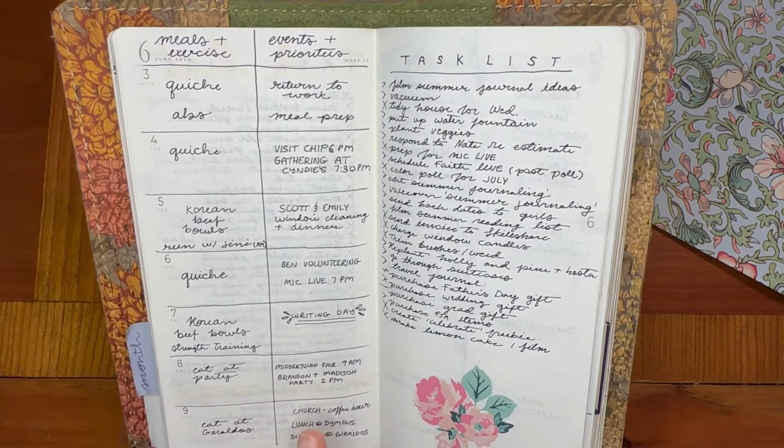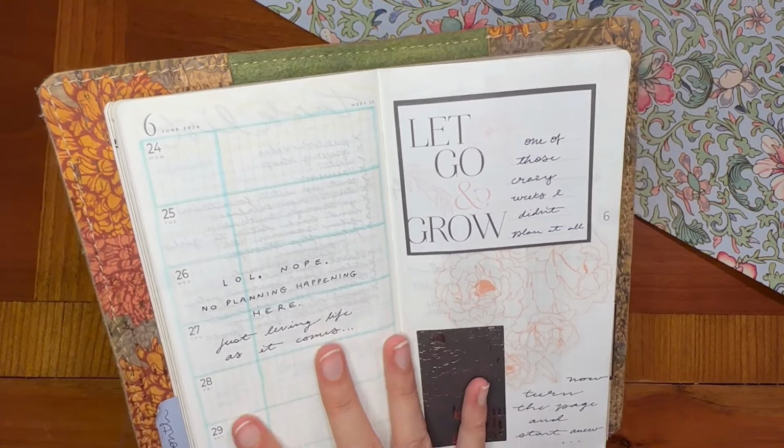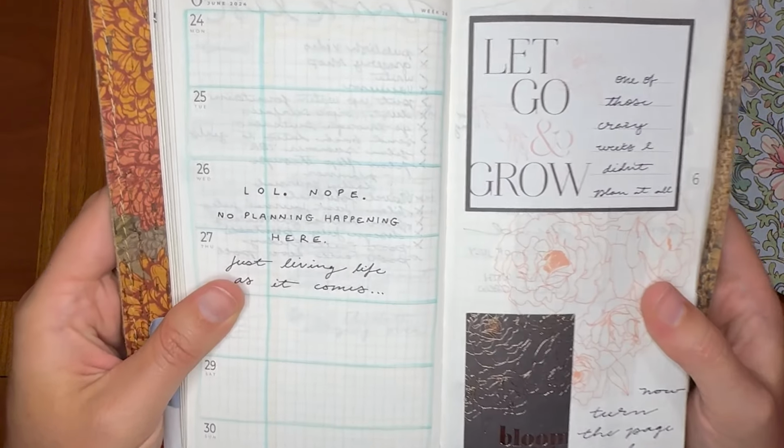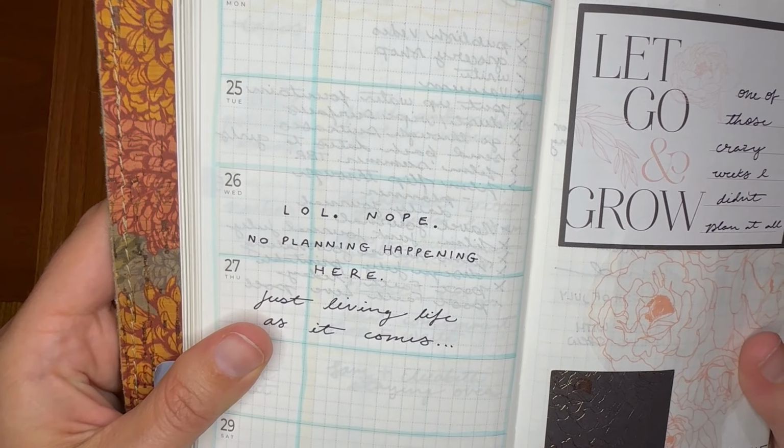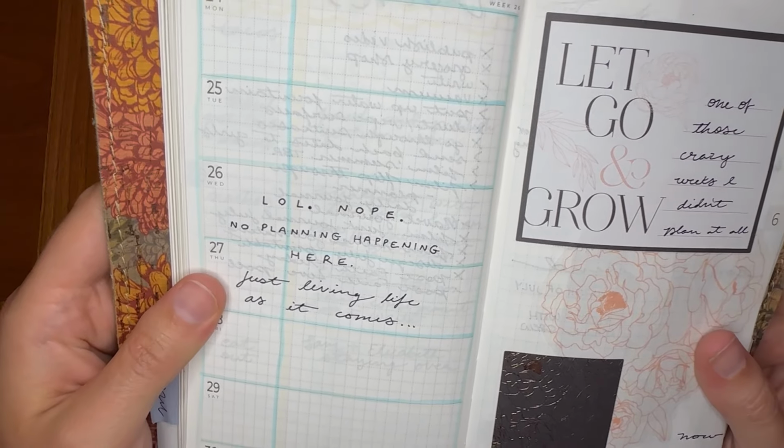It is true here as well. You can tell by just missing days, a really short task list. I definitely was doing a lot more than what is on here, but just wasn't actually taking the time to write it down. And then you see it come full circle when we get to the last week of June, where I just said, nope, no planning happening here, just living life as it comes.